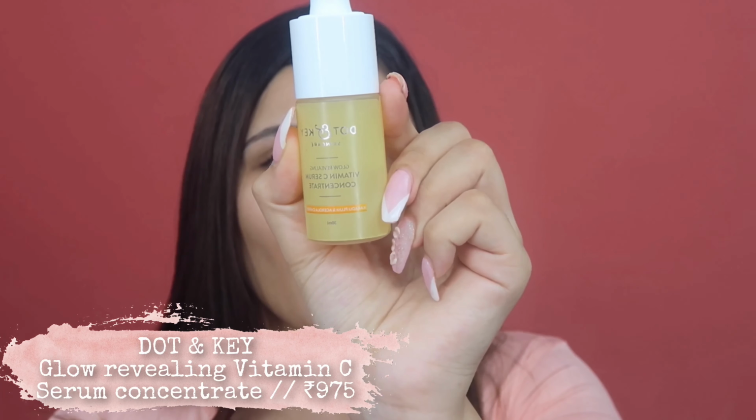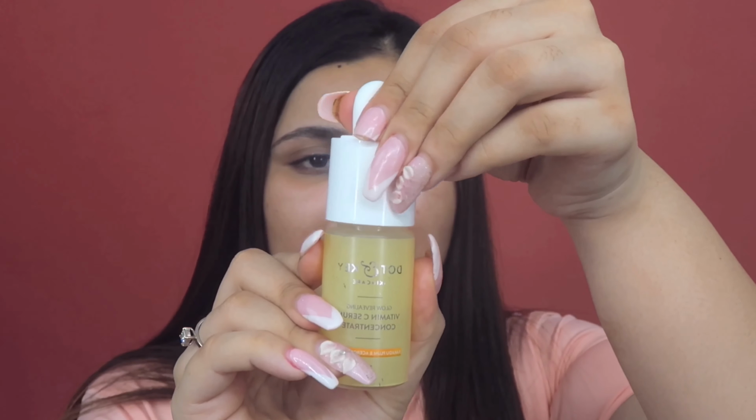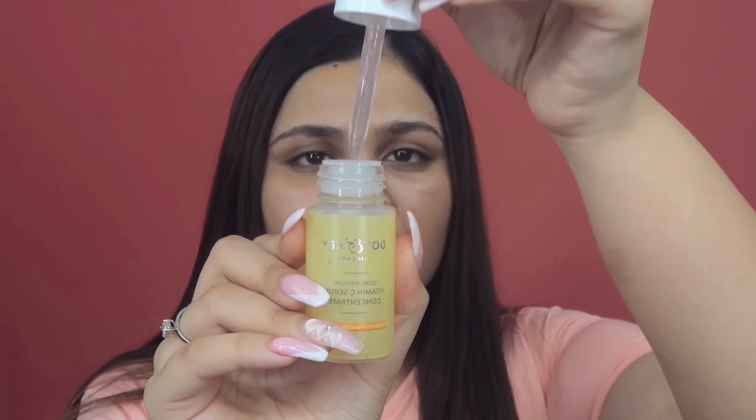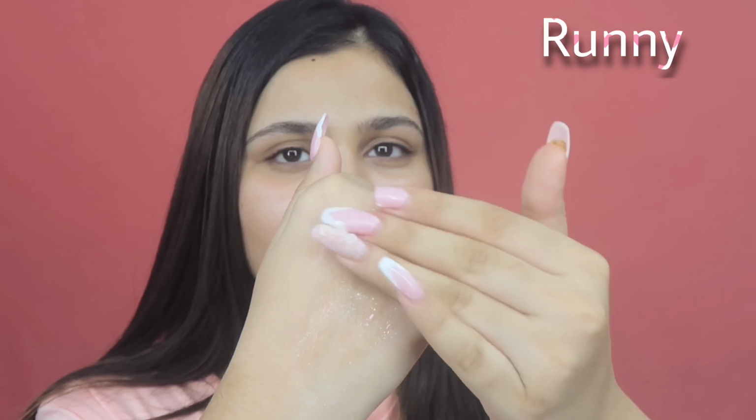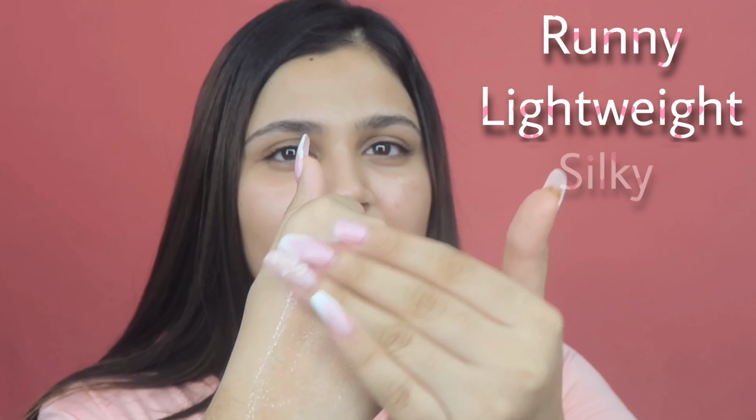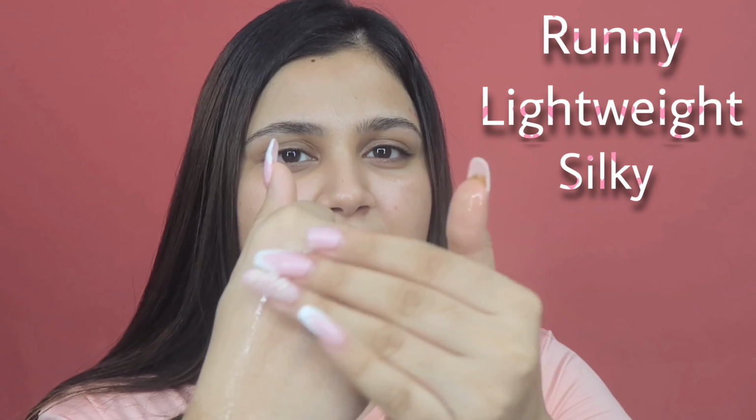And to begin with, very sadly, because I really had high hopes for this product, is the Dot & Key Glow Revealing Vitamin C Concentrate. It comes in this serum dropper kind of packaging, and I'm going to show you the texture of the product real quick. So it's a pretty runny, lightweight and very silky sort of serum. It's very runny, very watery, nothing too thick in consistency. So yeah, that is that.